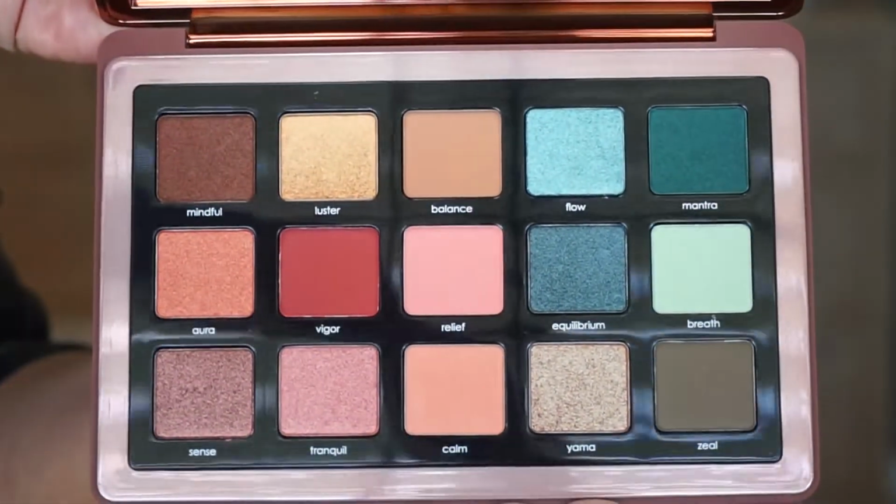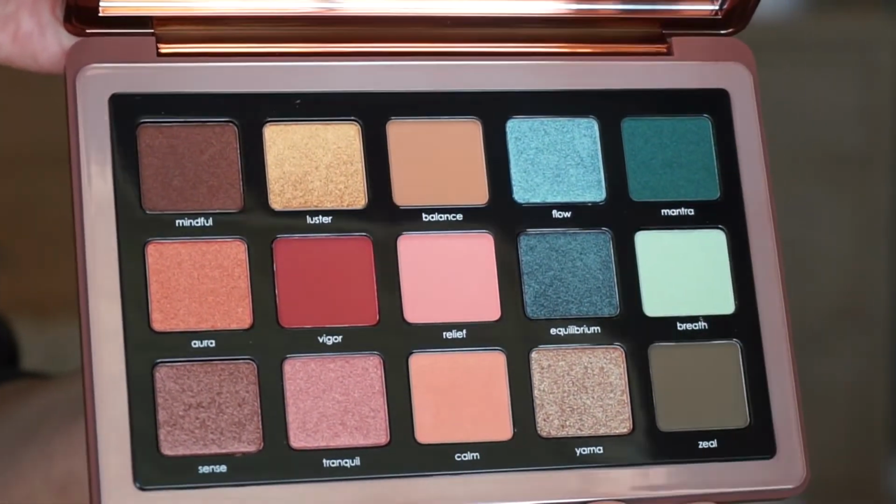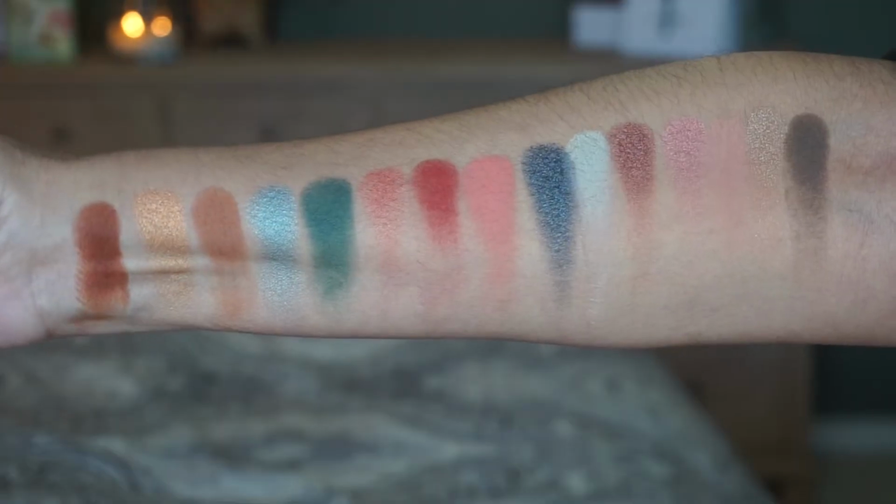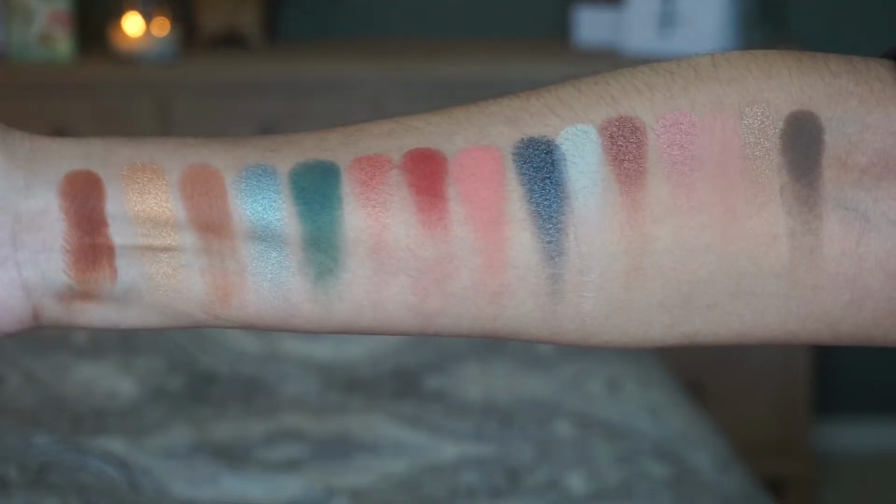I did receive this one in the Beautylish Lucky Bag, and this is one of the palettes that I didn't get from Natasha Denona, so I'm glad this one was in the Beautylish Lucky Bag. And I have to tell you that when it did come out, I looked at it and thought it was just a little too colorful for me. But it's a nice palette. It's a great formula. I mean, it is Natasha Denona.